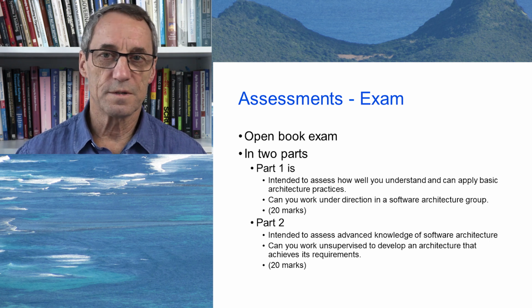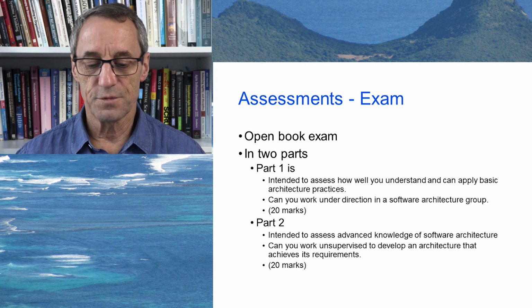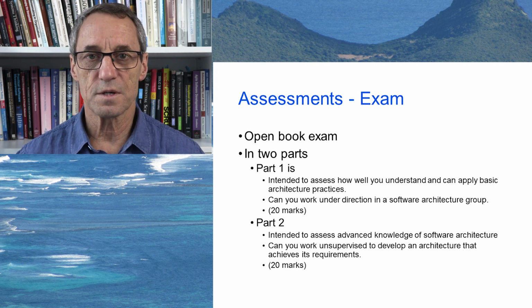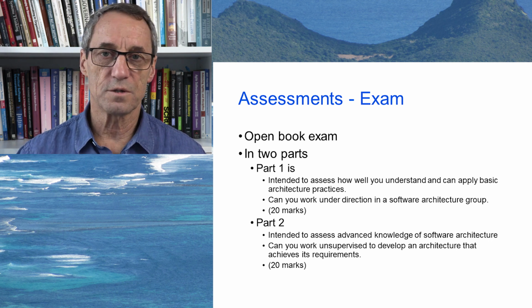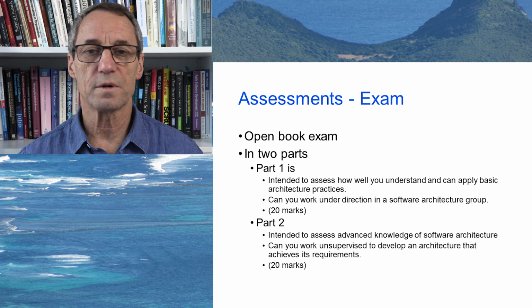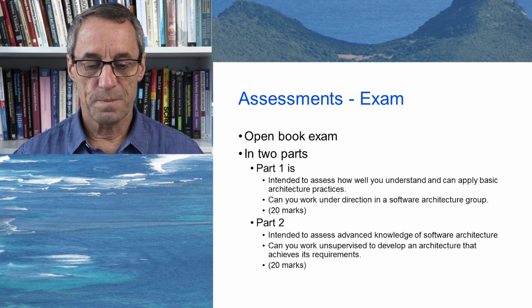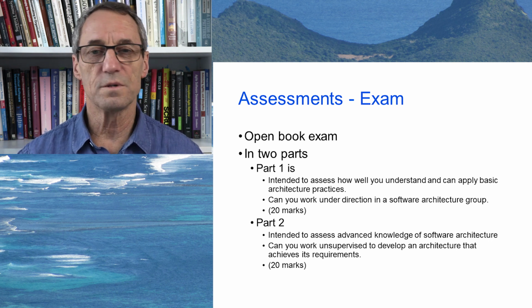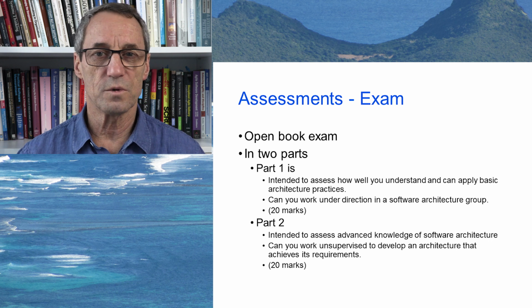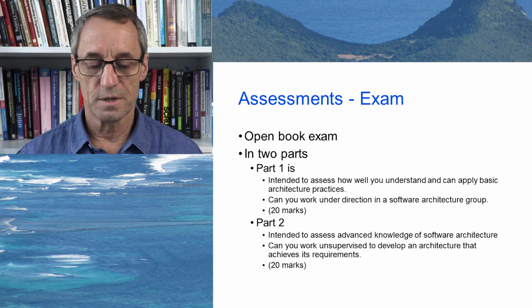So the exam has always been in two parts. It will remain in two parts. The first part is to assess how well do you understand and can apply basic architectural practices. Generally, I give you a collection of sequence diagrams and ask you to do something about it. And that just generally assesses whether you can work under direction. Do you know enough about software architecture where you could join a software architecture team and work as directed? And if the answer is yes, then you should pass.